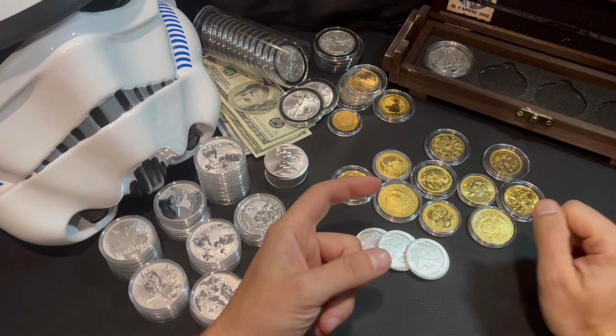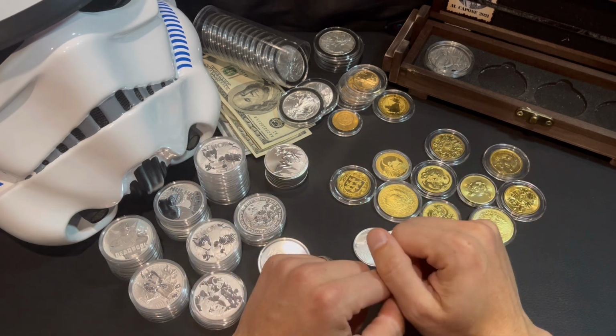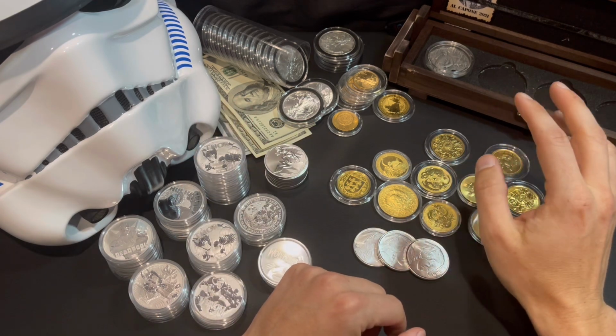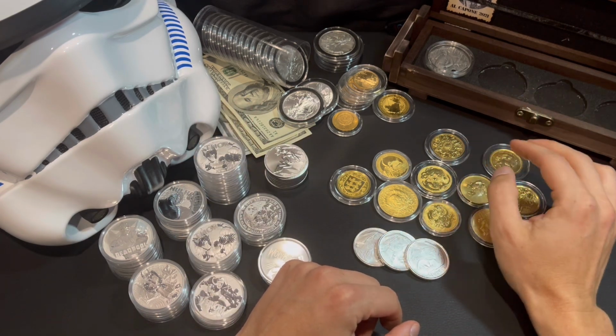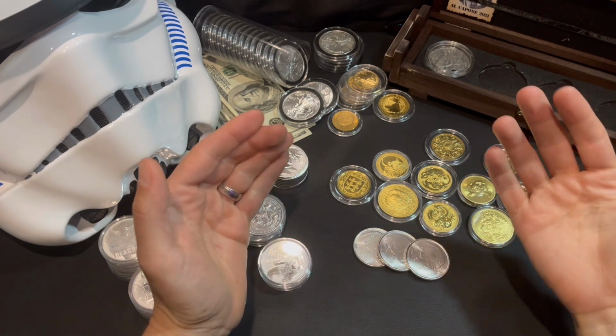And one of the biggest mistakes I would say that people make when buying silver and gold, and they're brand new, is buying some of the stuff that is very expensive and or very collectible and hard to offload. I'm going to give you some examples.